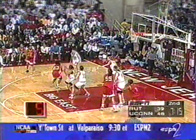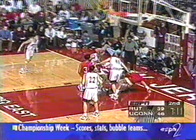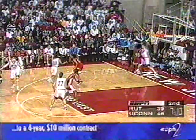Tamora Young working on Rita Williams. The turnaround, too soft. Good position there by Schumacher. Too many dribbles, not enough passes in that possession. Rutgers has to use one another at this point. Get the Connecticut defense moving, make them work a little bit to open up your possibilities. Possession arrow in favor of Connecticut.